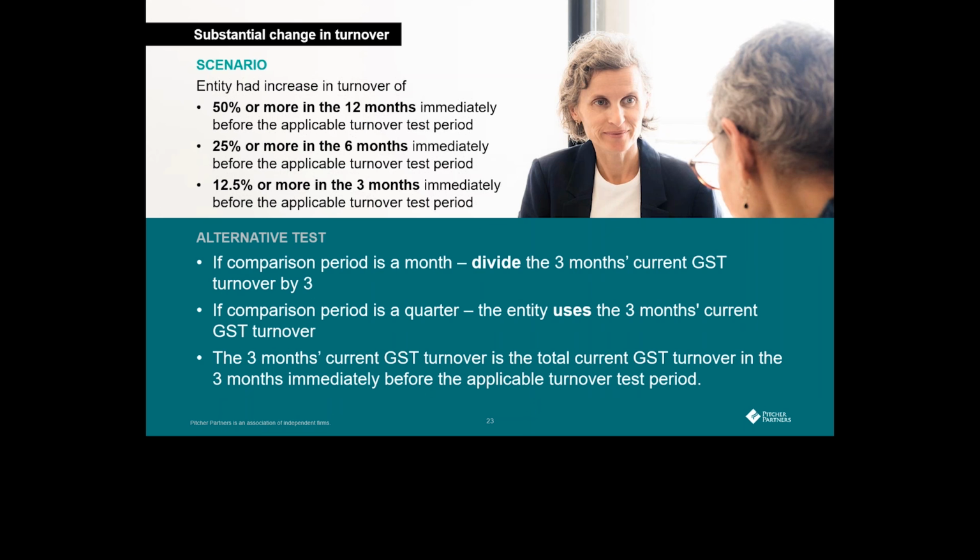So what does the alternative test do? It uses a concept called the 3 months current GST turnover. And that's essentially the turnover for the 3 months immediately before the applicable turnover test period that you're looking at. So if you're looking at April and you're doing a test for April, you would look at the 3 months prior to that. March, February, January would be the 3 months.